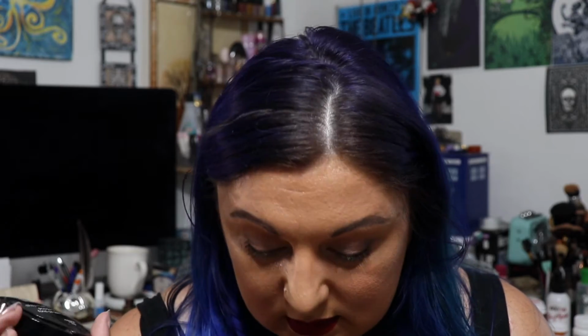The powder that I have been using is my NYX Stay Matte But Not Flat Powder Foundation. This is in the color Warm Beige. Again, because I have oily skin, I really like using a powder that is going to help tone that down some for me.